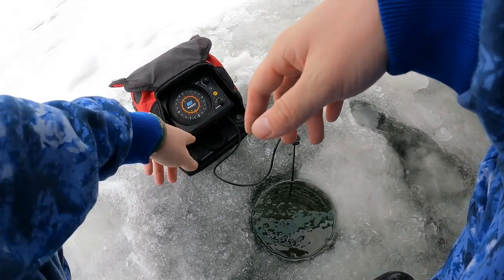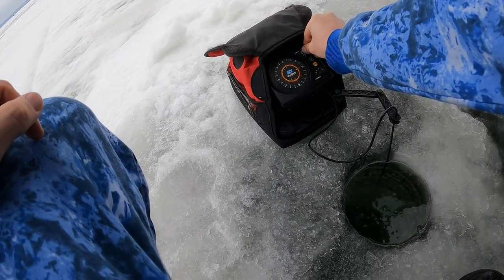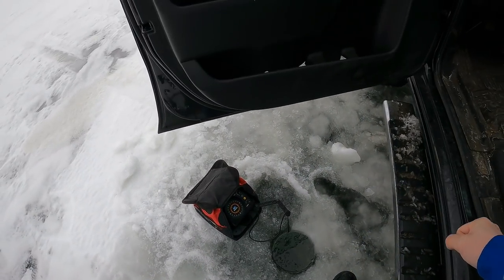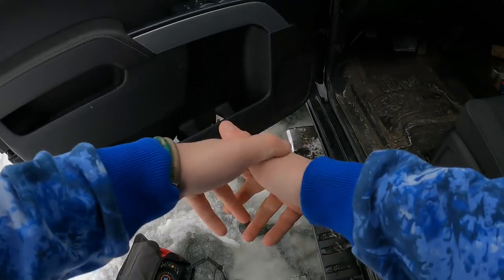All right, what do we got? Oh my gosh, am I already marking a fish? Right on the bottom there? I think I am, you guys. Holy cow. No way. Am I really?